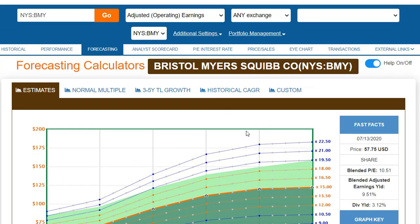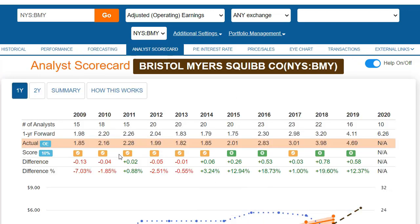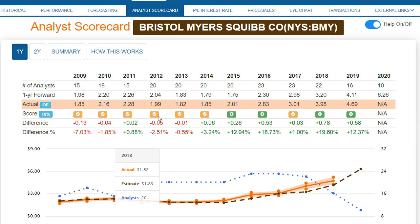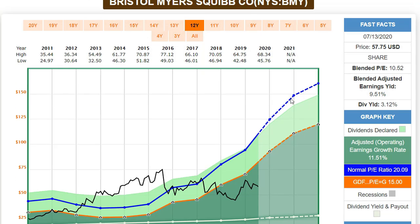Also here in the FastGraph, sometimes it is good to have a look at the analyst scorecard that shows if the stock tends to fulfill the analysts' expectations. And if it is yellow, it is just around their expectations, so that is great. And if it is green here with a plus, it outperforms the analyst expectations. So this is either fulfilling the expectations or beating them, and that of course gives us some insight into if the estimates here are valid, and it seems like they are.